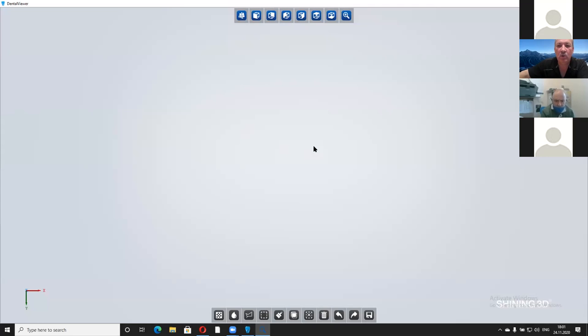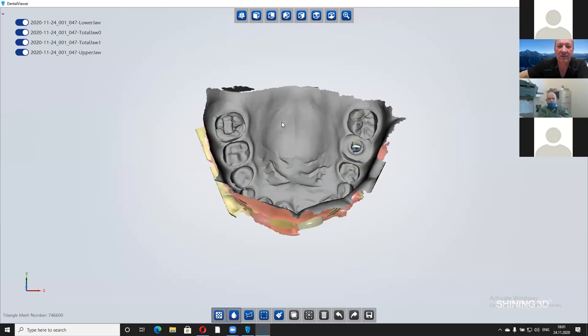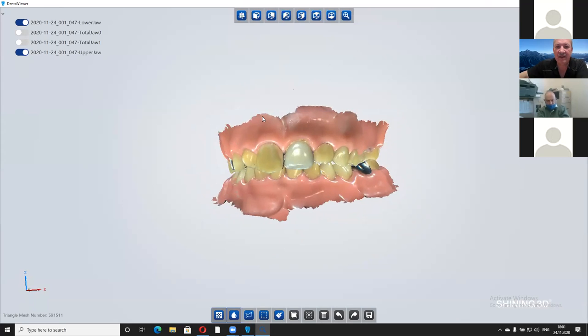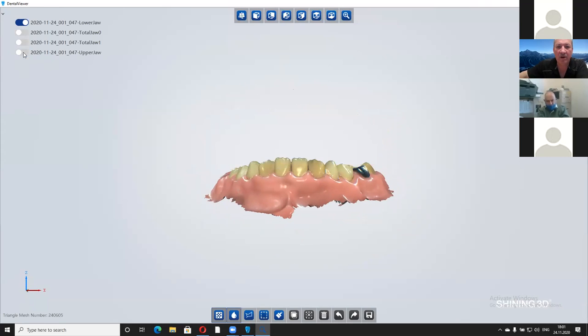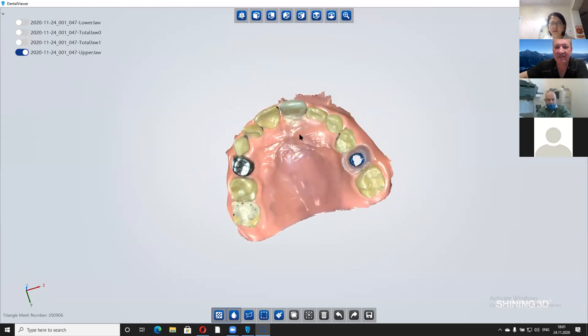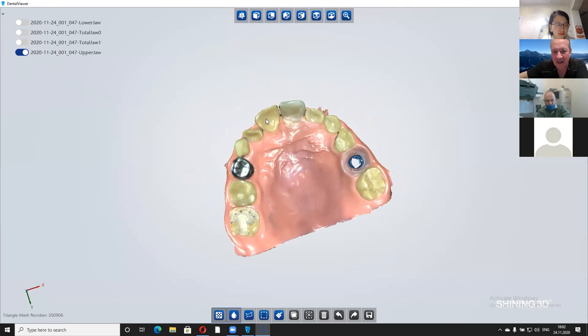And in the preview, what it shows will be your model. Let me turn it around, like you see here. Let's remove the bites. Here you can remove things. Let's remove the lower part, or not, the upper part. And you can see the scan here. And you can see the color of the tissue.